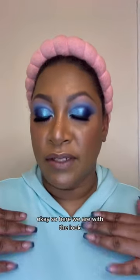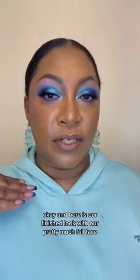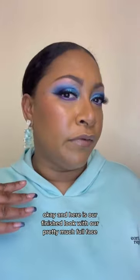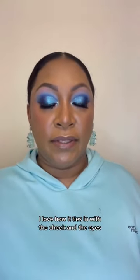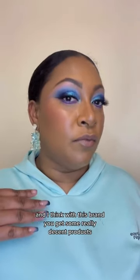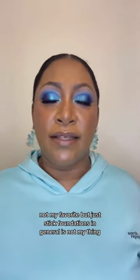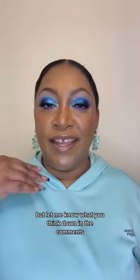Okay, so here we are with the look. Let me go finish things up and I'll be right back. Okay, and here is our finished look with our pretty much full face of Fashion Fair cosmetics. My absolute favorite thing is the lips. I love how it ties in with the cheek and the eyes. And I think with this brand, you get some really decent products. The stick foundation is not my favorite, but stick foundations in general are not my thing. And I definitely made it work. But let me know what you think down in the comments.